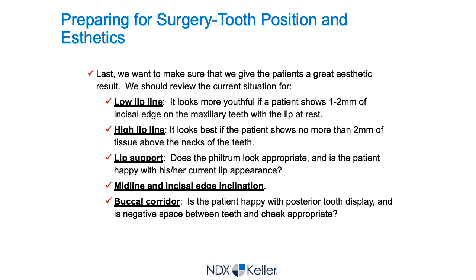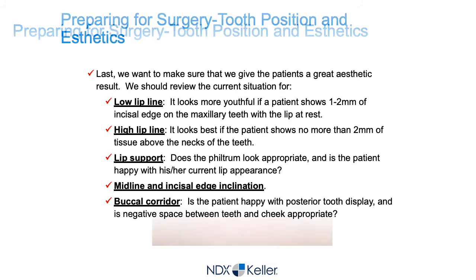And then, of course, our midline and our incisal edge inclination, and also our buccal corridor. Sometimes we look at the front six, and we can take some time to look at that buccal corridor because we're changing all the teeth. So we can go ahead and fill that in a little bit if the person has a lot of dark space at the edge of their smile. Cutting by numbers.